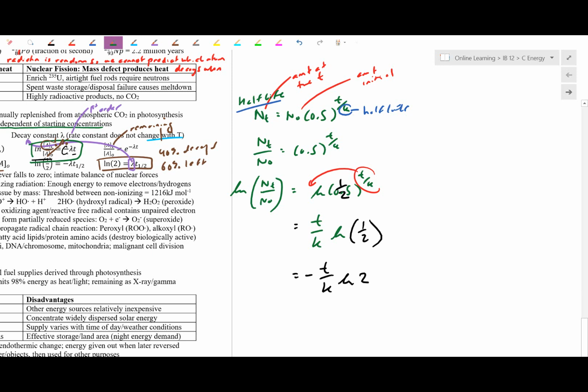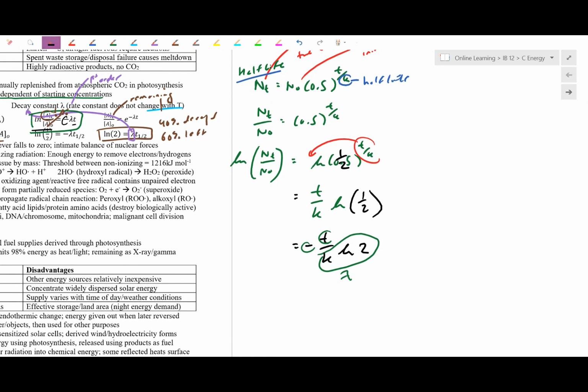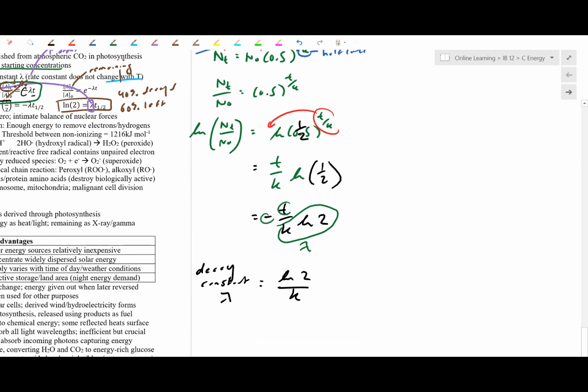ln of At over A0 is negative lambda times t. Aside from the negative and aside from the t, this part here should be your decay constant. So that's a new term here. Sometimes they ask you in this section, calculate the decay constant. Decay constant, they're using lambda here, and lambda is going to be ln 2 over k. Or you can rearrange that and say your decay constant times k is equal to ln 2. That one there is also on your formula sheet.